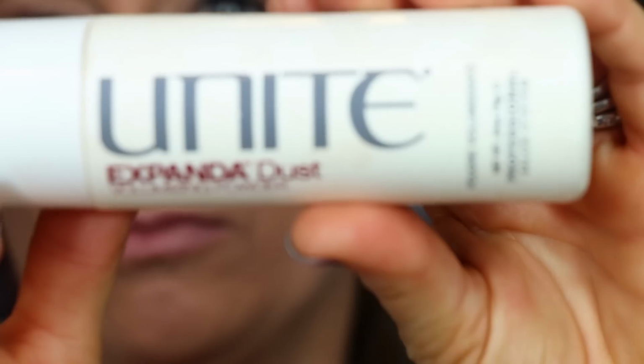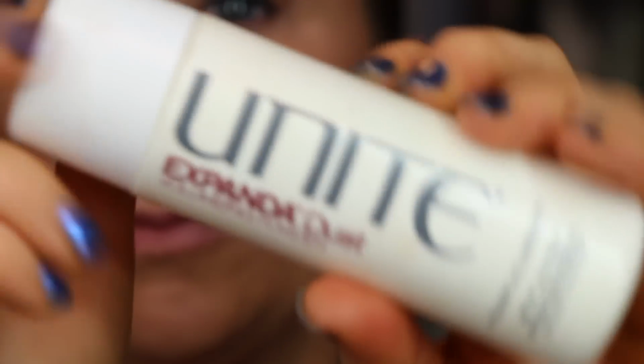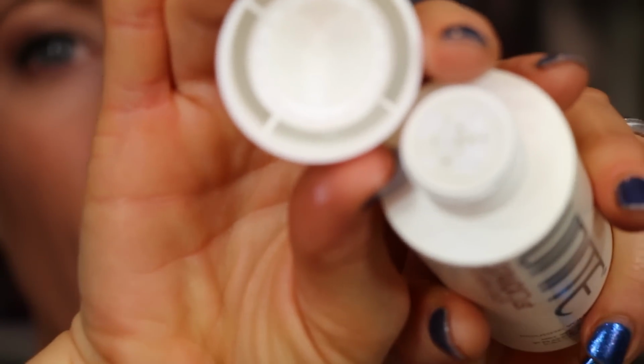This is the Unite Expandidust Volumizing Powder, and this is what it looks like. It's a small little container with a shaker top, kind of like I was talking about. And literally, if you watch, I hope you can see it, that is all you need to do a little area. Like that's each area.